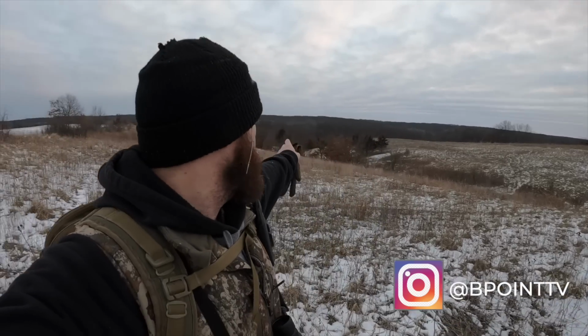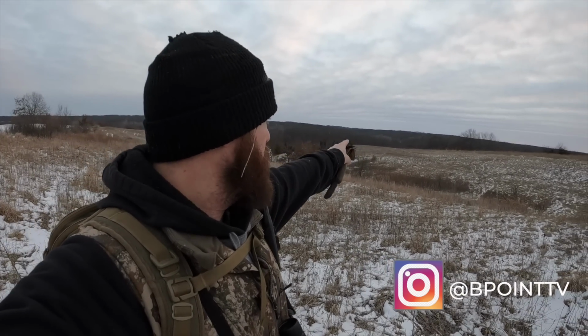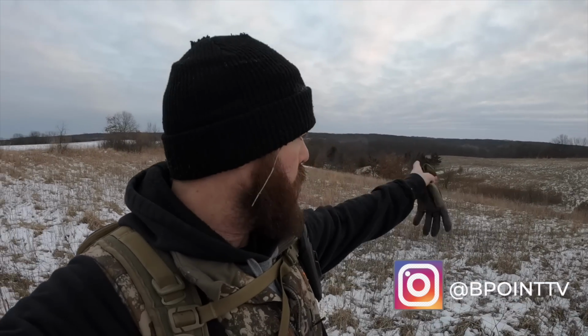I got about 15 minutes left. I got one pocket between me and the car. You can see back behind me there's a ditch, and there's actually a pond down here. I just jumped about half a dozen deer when I came over the hill, but I just kind of want to work down through this draw, check some of these spots around this pond, and then I'll pretty much be out of light. Maybe I'll run into one more.